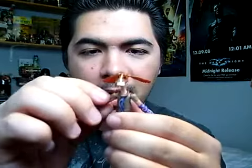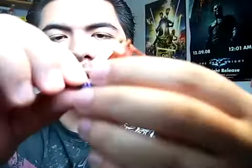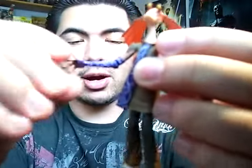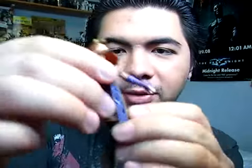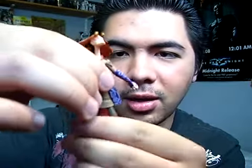He does have ball hinged shoulders. There's a double joint on the elbow, which is really cool. No articulation on the wrists, but it already has articulation on his forearms, I guess. Ball hinged upper torso and really good motion. That's perfect for Jar Jar. No articulation on the hips.